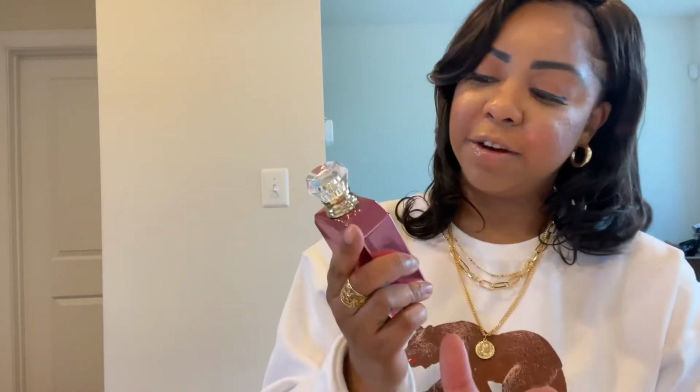This is the packaging. It says it's the Oud Parfum Intense, meaning that it is a higher concentration. Beautiful bottle, by the way. A higher concentration of the perfume oil. It has pink pepper, bergamot, saffron, Bulgarian rose, vanilla orchid, sandalwood, just to name a few. Got my fingerprints all over this. But initially, you pick up the rose. That's the main thing I smell.